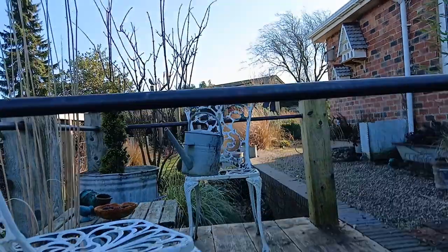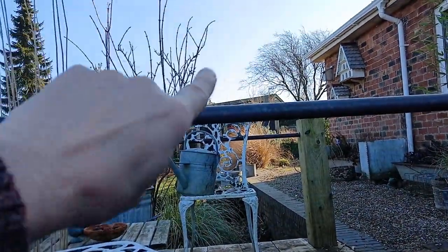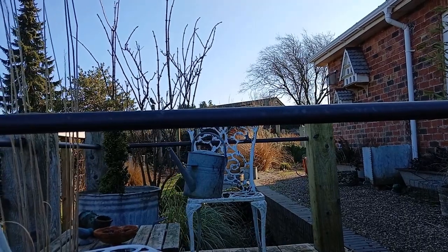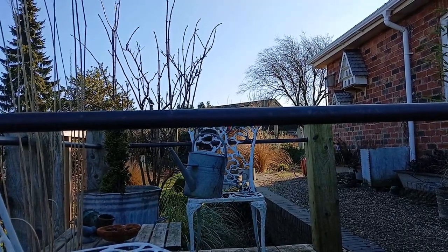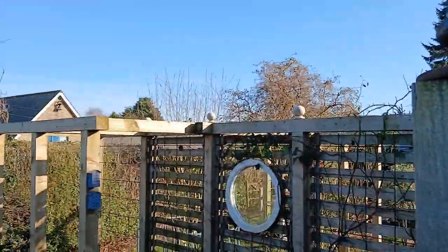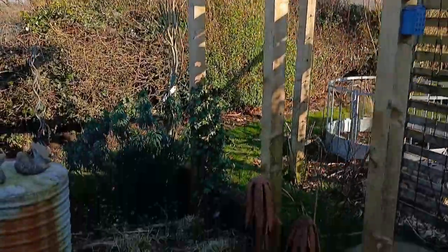As you can see there, that one there is the parent plant. The one I've just been talking about is the cutting of it, and that's quite tall. And I didn't want the same on this side. I wanted to be able to see out from the house, so we've chopped it back a bit.